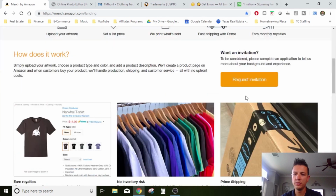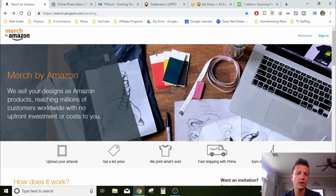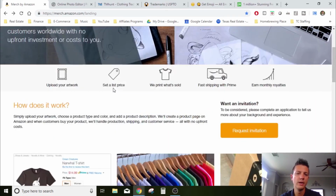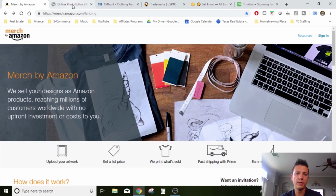Basically, once you start, you can request your invitation, right? And sign into your account and start that process. The invitation process is going to take a little bit. It takes anywhere from a few days to a few weeks to get approved to sell on Amazon. You have to give them your information, your social security information, banking information, set all that stuff up from the get-go, I believe. It's been a while since I signed up, but there's a process. They do need to check you out, make sure that you are legit and everything like that before they approve you. So not saying that they won't approve you, but just be prepared for that.